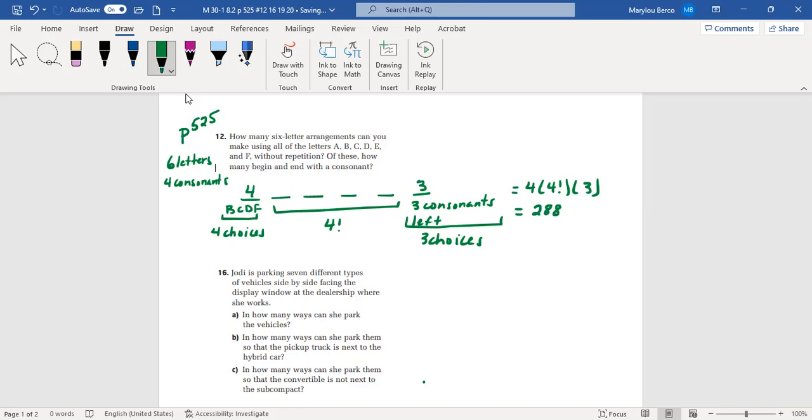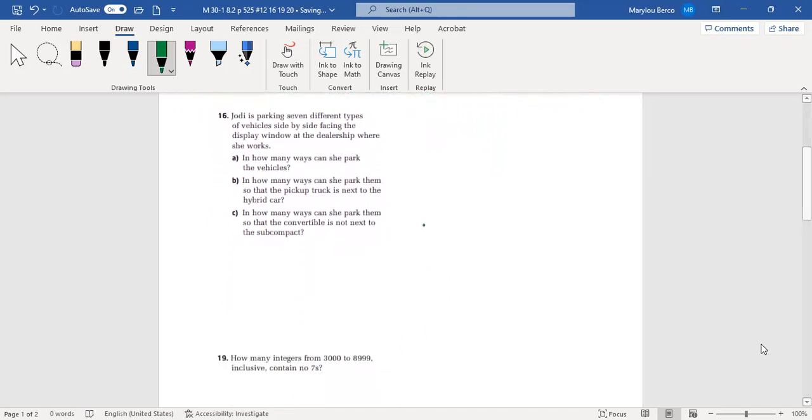Okay, so hopefully that makes sense. Jody is parking seven different types of vehicles. Now these are different types of vehicles. Let's just highlight that: different. Side by side facing the display window at the dealership where she works. In how many ways can she park the vehicles? Well, that's easy. That is seven factorial, which is equal to 5,040 ways.